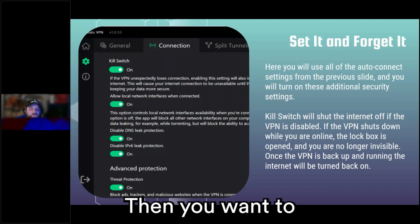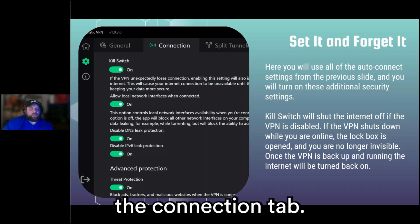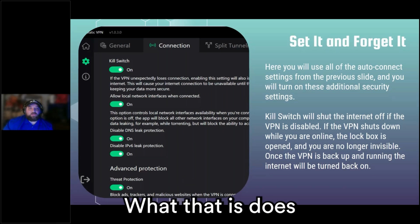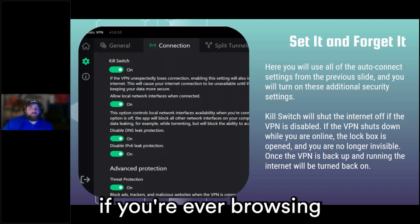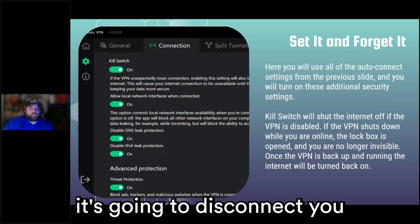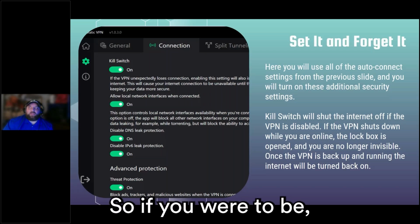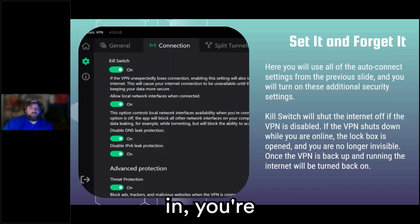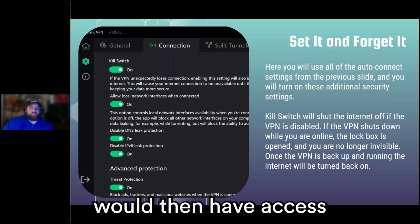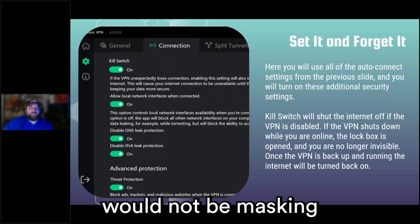Then, if you look in the settings area, there's a couple tabs that you can see. You want to click the connection tab, and you would want to turn on the kill switch. What the kill switch does essentially is, if you're ever browsing and the application fails or stops, it's going to disconnect you from the internet so that you are not still browsing. So if you were online shopping and completely protected, and suddenly the VPN just stopped, then that website would have access to every single thing that you were trying to hide from it, because the VPN would not be masking you any longer.